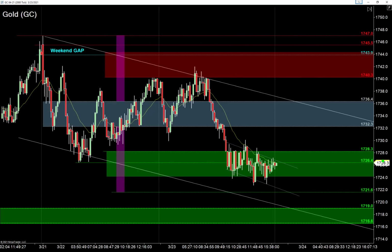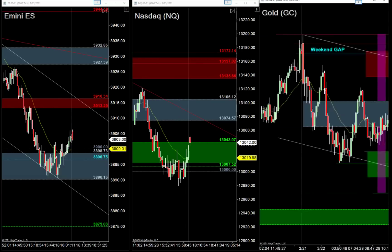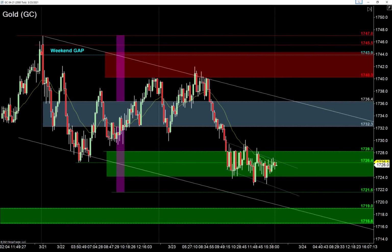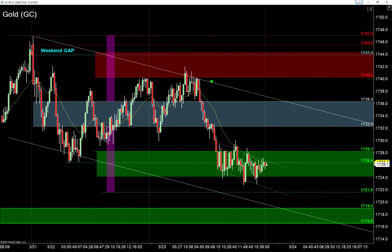So the most important thing right now is there's no overhead resistance that I have to worry about, right? On the Nasdaq, we had that trend line coming down, right? That was a big challenge on the Nasdaq. The Nasdaq has this trend line coming down here. We don't have that problem, you'll notice here, on the gold. So we've got momentum, which means I want to wait for the bears to try once, try twice.